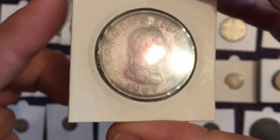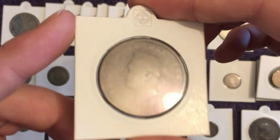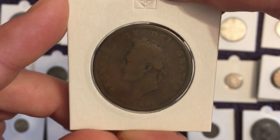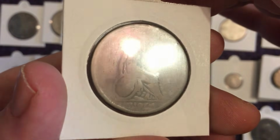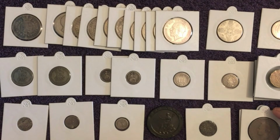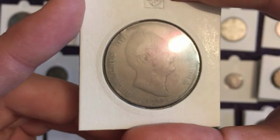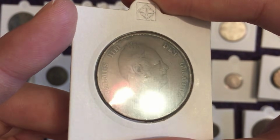The George III penny. Running out of space here, so we're going to have to start stacking. Now, again, not one in great condition. I think this is a George IV 1826 penny, this one. But again, I think it's a type we don't have, so we'll certainly keep it for now. We have a William IV penny, 1831. Again, the flip not helping us really with the glare.